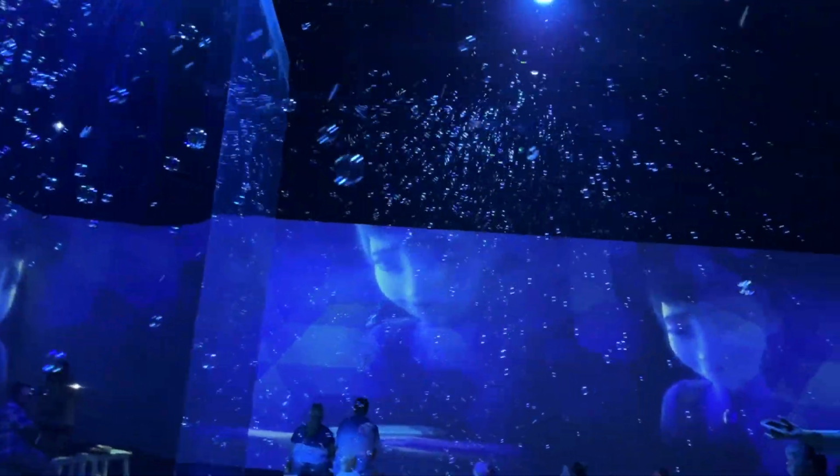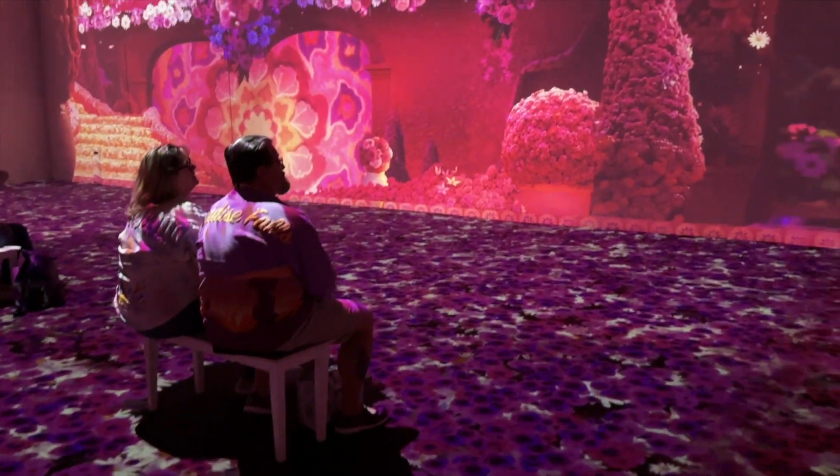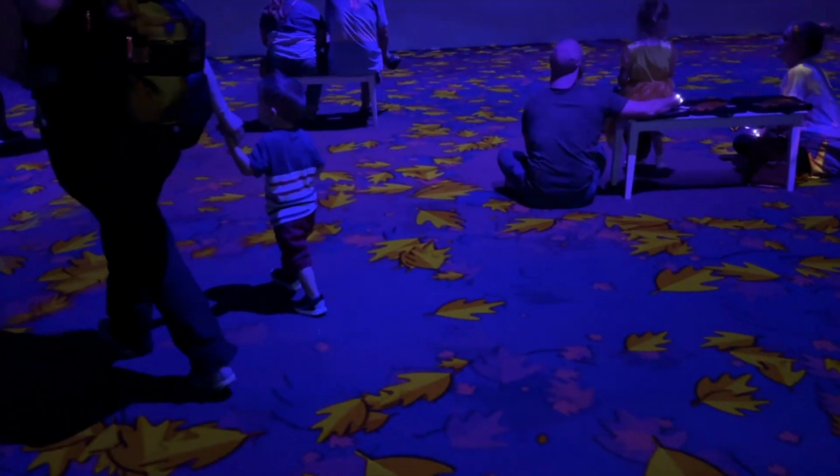Also, make sure to pay attention to the floor while you're inside. For large portions of the show, the floor reacts as you're walking through it. You'll walk around and notice that leaves and flowers are spreading and stars are following you at your feet, especially if you've got a kid who's more interested in running around like crazy during the whole thing instead of sitting down and watching the show. This is a good thing.